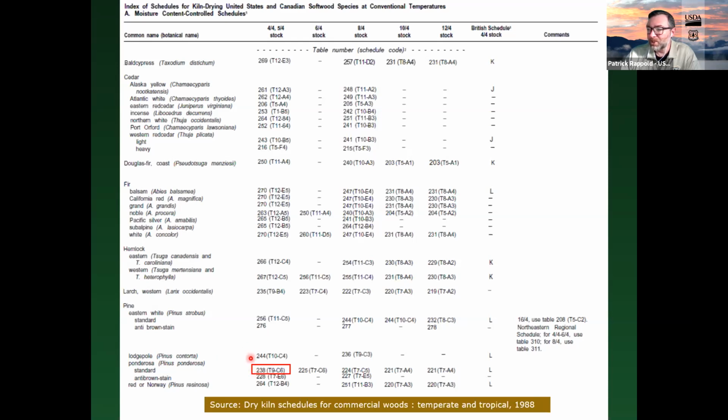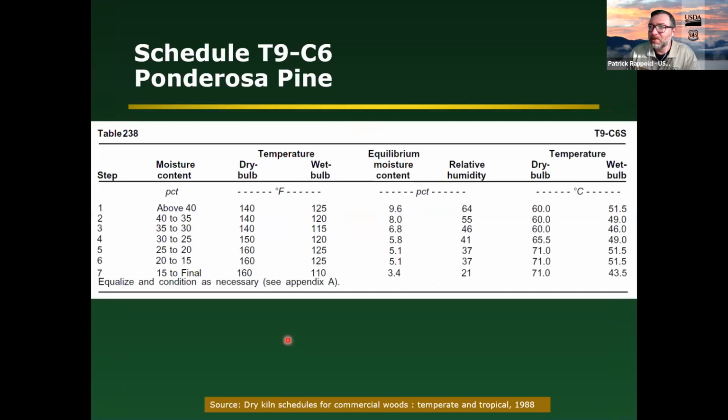What you have here is table 238 of this particular book, the T9-C6 drying schedule. Let's open that up and see what that entails. It starts at above 40% moisture content, which is pretty routinely seen in Ponderosa pine in the Southwest.